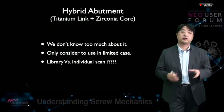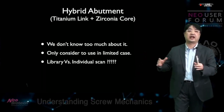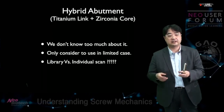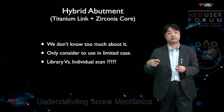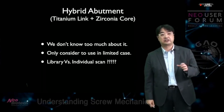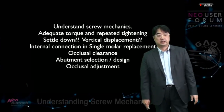Right? And also, I ask my lab technician to design the abutment first. Then I overwrap the link. If I don't need to change anything, then I'm going to go for the hybrid abutment. If I have to cut off or grind off the abutment, then I stop using it. I ask my lab technician not to do that. I'm just going to use the titanium abutment. Okay, so that's the way I do.